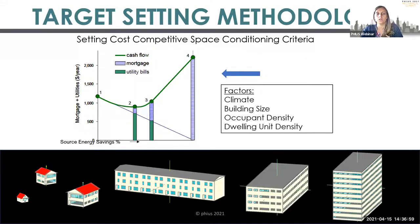So these space conditioning targets were set with a cost optimization. What I mean by that is we were optimizing for saving the most source energy for the least amount of cost. So again, you continue to invest in upgrades and that lowers your energy bill, so it lowers your total operational cost and saves you energy, but again, there's a sweet spot.